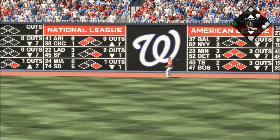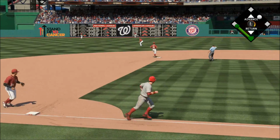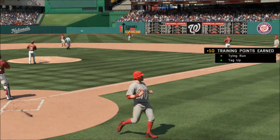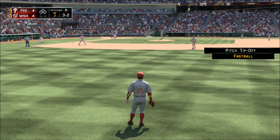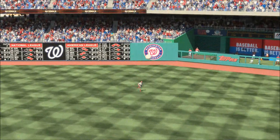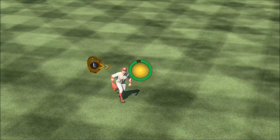Urban on the move. And the play is made, but this should be good enough for an RBI as the runner from third tags up. And the run will score. Time, but you know, with his speed, that's kind of a big part of the way he plays the game. Put the ball on the ground and force the defense to make a clean play.